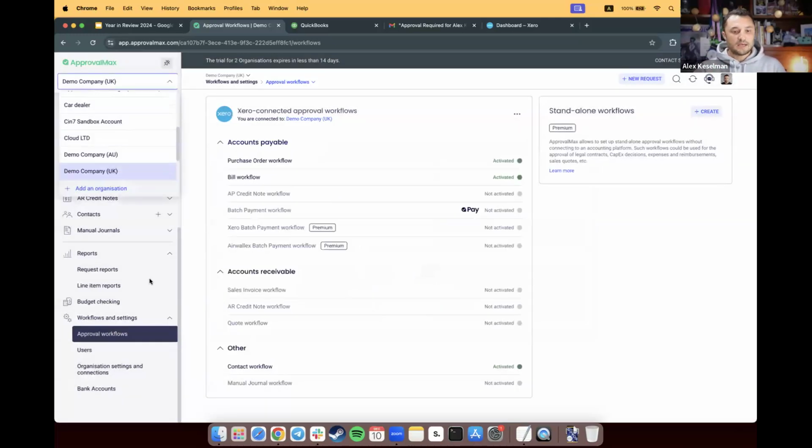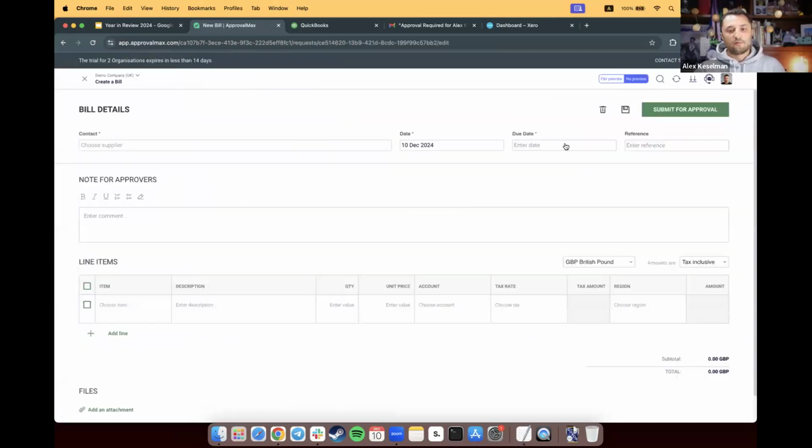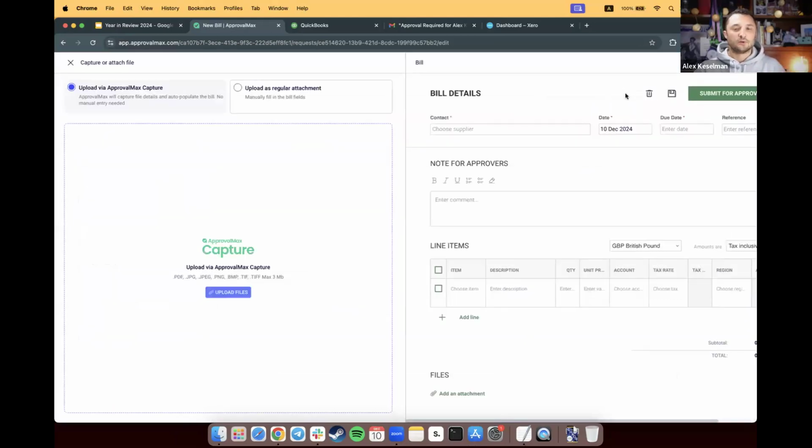The other way, in case you just want to create a new bill and upload an invoice, is to click on the plus sign, and it will take you to the bill creation form, where you will find at the top of the screen an option to, first of all, do the file preview. And here you have two options. One, you can simply upload an invoice and then manually provide all of the details here. That's totally possible. But the other option is to upload that via ApprovalMax Capture.